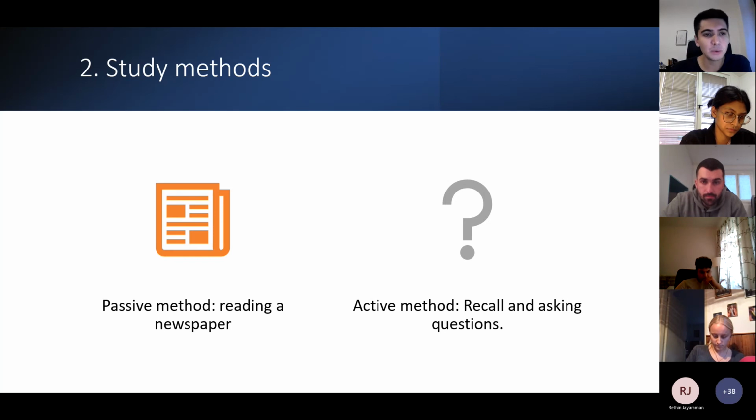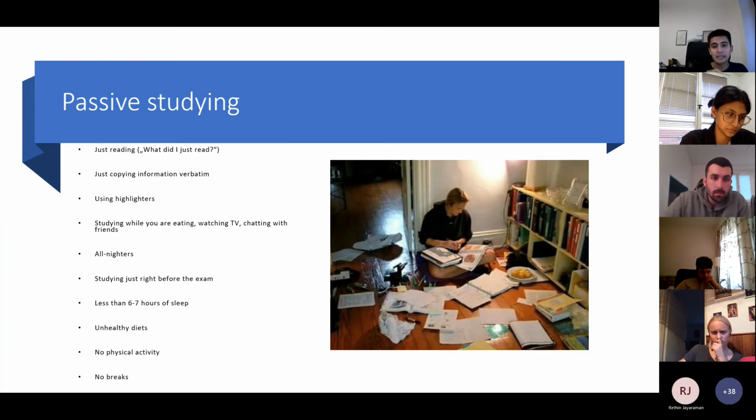Before I keep continuing about active studying, I would like to first define what passive studying is and what we want to avoid with that. And I will talk about each one of those points in a bit. I hope you can see that it's a bit small, but passive studying, and what we will ultimately want to avoid, is basically just reading something. So imagine you have your histology textbook and you're just reading from page to page. You might be highlighting some stuff and you're saying, yes, that's interesting, that's interesting. You go to the next page, highlighting some more. And this is usually the way we want to avoid studying. And I will show you in a second what you can do instead.